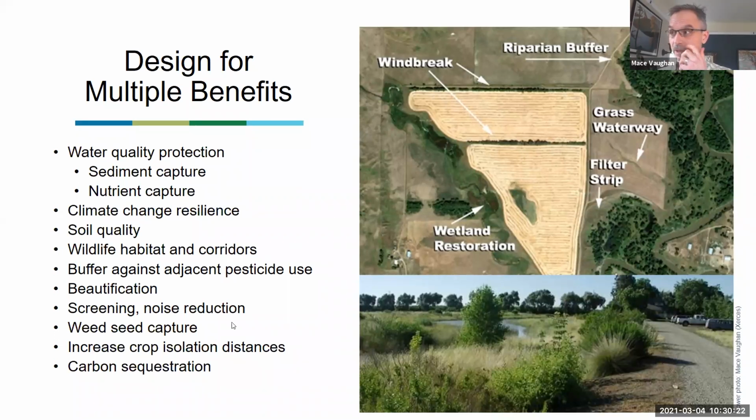Maybe we're working on screening dust or noise reduction, or maybe you've got weed issues where weed seed is blowing in and we want to create some structure that's going to capture that weed seed before it enters the farm. Maybe you're doing native seed or other seed production and need to increase your crop isolation distances, or maybe you're looking at carbon sequestration. There are just a whole number of reasons why we might put either permanent or temporary habitat on the ground or manage the habitat a little bit differently that could achieve any number of these goals.